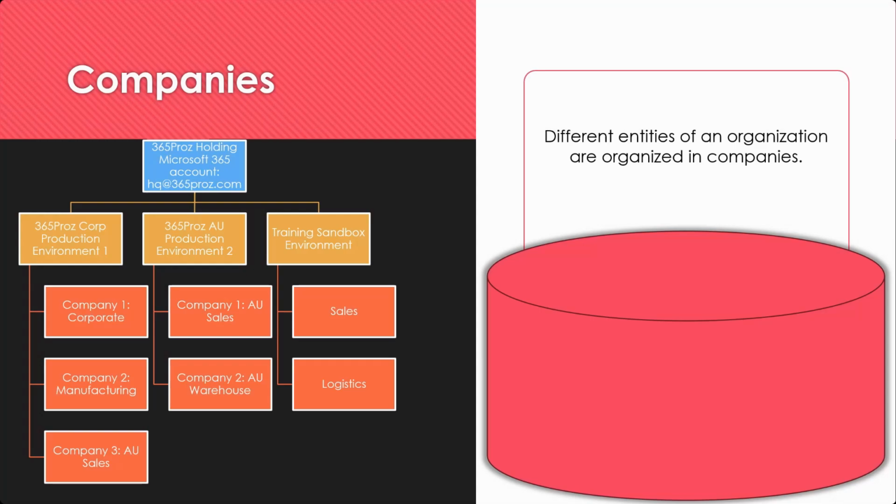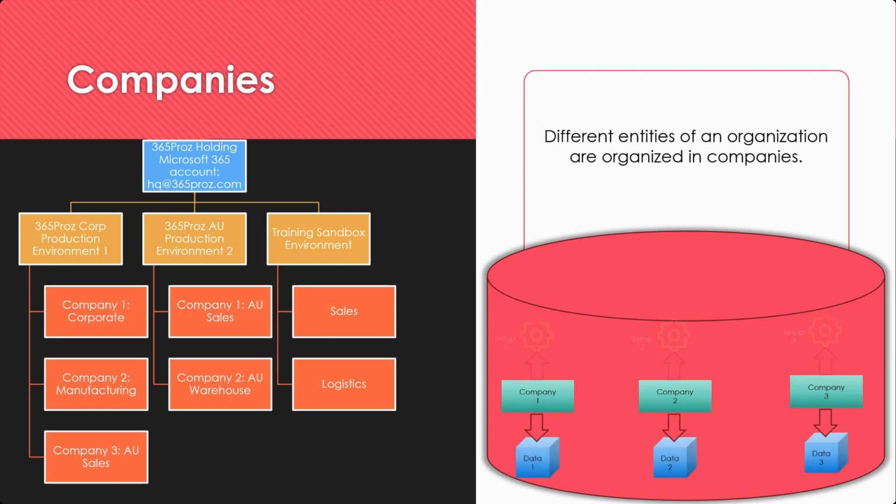So this is one of the most important parts, and you will see me referring to companies a lot when we go into the practical scenario of using Business Central. Now, Business Central is structured to accommodate multiple companies within a single database. Each company, representing different segments of an organization, operates independently with its own setup and data. For instance, your Australian company might have its unique customers, items, and warehouses, which are distinct from those of your subsidiary company in New Zealand, despite sharing the same database.